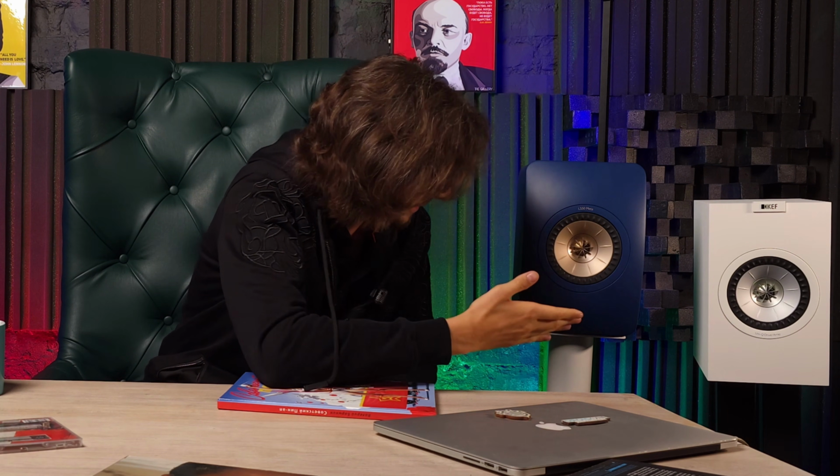Well, friends, it would seem, right? Two identical pairs, the LS50 and the LS50 Meta, one costs 150,000, the other 30,000, roughly speaking. Is there any point in overpaying? I am often asked, but are they really worth the extra money? I mean, the more advanced models. If you listen to the LS50 and like the sound, but if you didn't like it, then there are two options. Either you have a poor amplifier source or there's something wrong with your hearing because they just sound good. But if you heard the LS50 Meta somewhere or even nearby, then undoubtedly you won't be able to tolerate this difference because the sound is radically different.